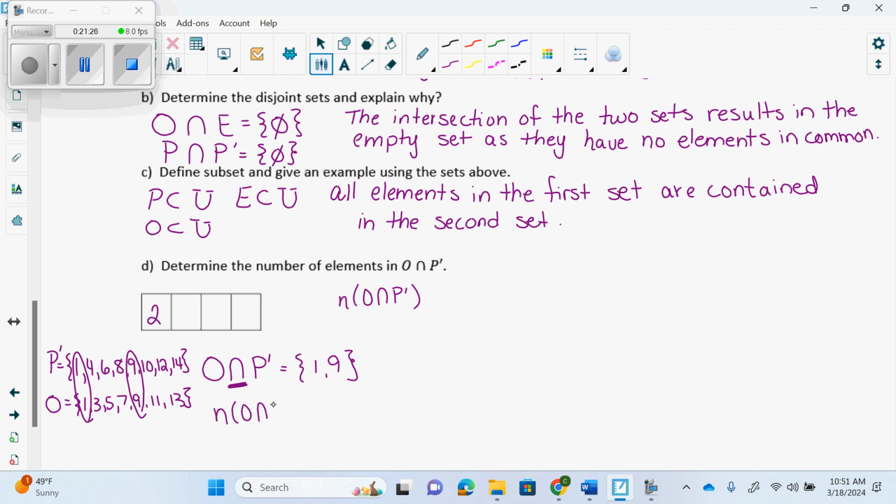N of O and the complement of P would be 2. You see the difference between the two questions being asked? O and P is {1, 9}, because it's actually asking for what the elements are. And then little n in front is how many there are, which is what they actually asked us. Okay? Then we're going to flip over.